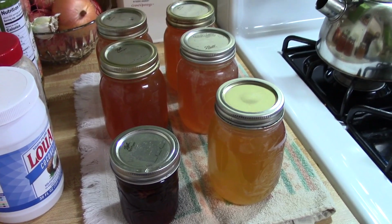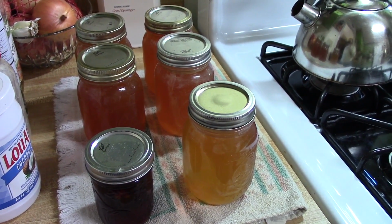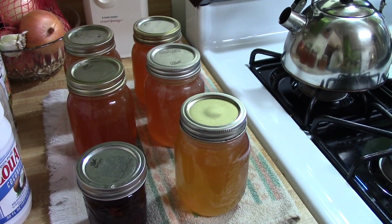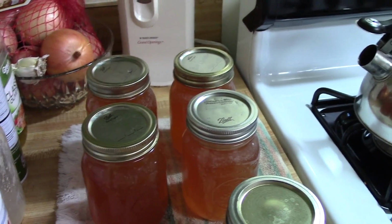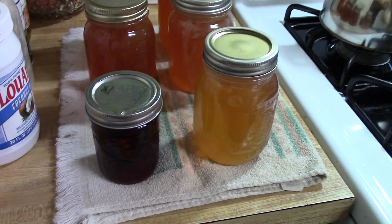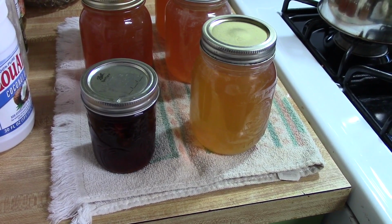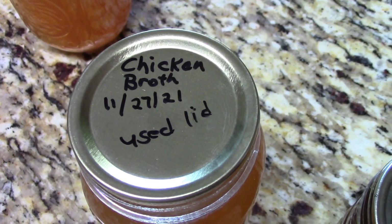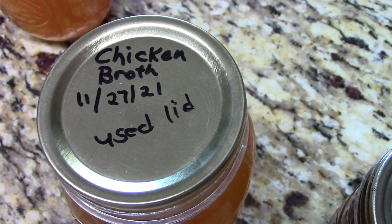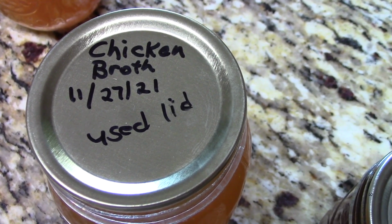I canned broth this morning. This is Saturday. I had some in the freezer that I thawed out, and then I had some of the fresh turkey broth. So I had 4 pints of turkey broth, a pint of chicken broth, and that dark one is a half pint of pork broth from the pork loin. And these are all lids that I used before that I'd canned with and then saved. So I didn't have anything invested in this, so I thought I'd try them. And so far they sealed and look like they're going to work fine.